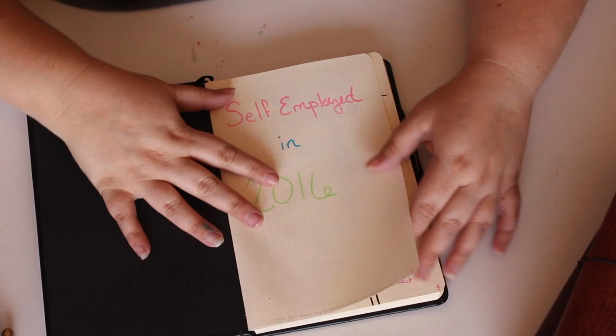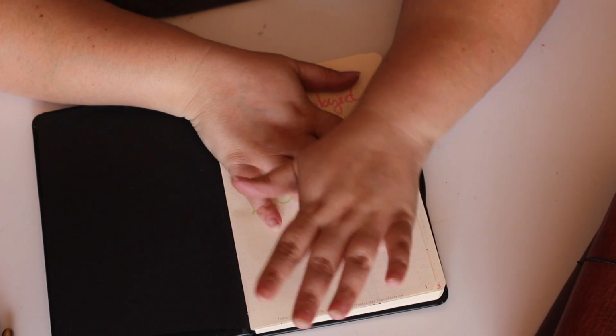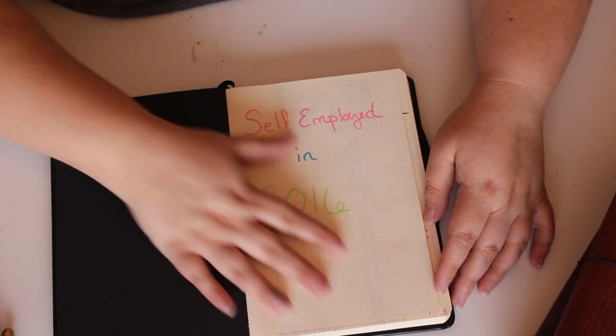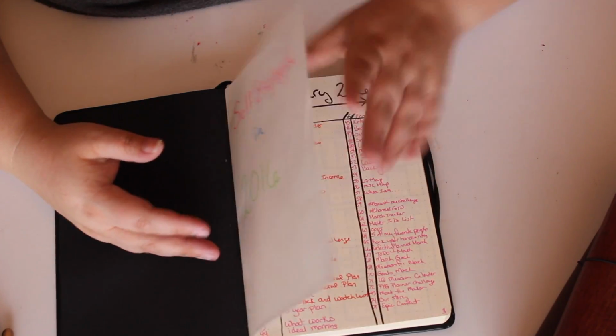So, my Rhodia. The first thing is I made this, and before I show you, PS, I'm not an artist, I don't draw well, I barely can write. This is just a very Mandy Jean playing with color. My main goal this year is to be self-employed, so I put that on the front. I had intentions of drawing some pretty pictures and making it really cool, but that's as far as I got.